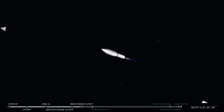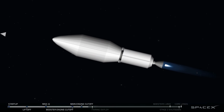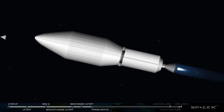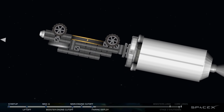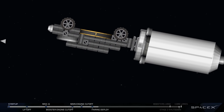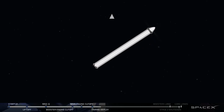Ignition. Big burn looks good on the side boosters. Expect a startup. Coming up on fairing separation. Center core side engines on fire also look good. Side booster boost back shutdown. Center core boost back burn shutdown.